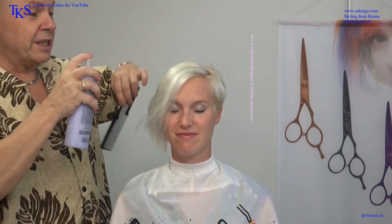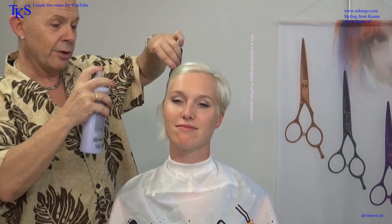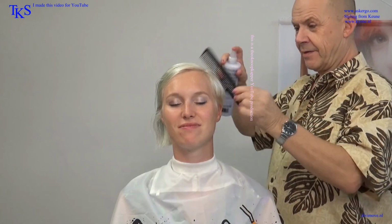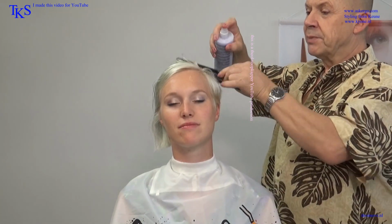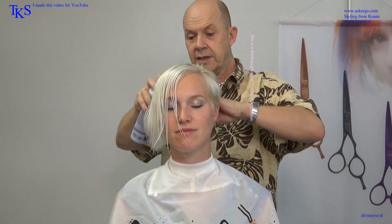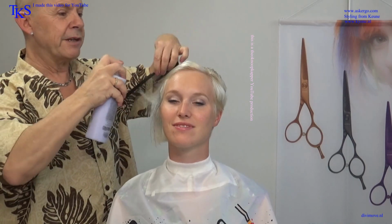Spray conditioner spray with a silver conditioner on her hair. She has it also at home. It makes the color really nice. You do that by taking mineral water, adding a silver conditioner into it, and just mixing it. And then you can spray it on every time you like to.